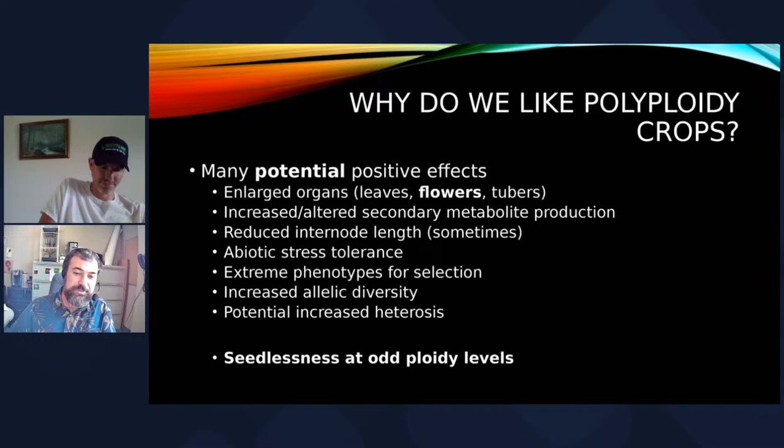Increased or altered secondary metabolite production. And so again, that's something that we're very interested in as cannabis producers. Reduced internode length. Sometimes that happens. Sometimes we see increased abiotic stress tolerance. And I'm going to say right now, we don't know if we see that with cannabis yet. But in some species, they're more tolerant of drought or various abiotic stresses, so salinity, drought, things like that. We see extreme phenotypes, which is really useful for selection.